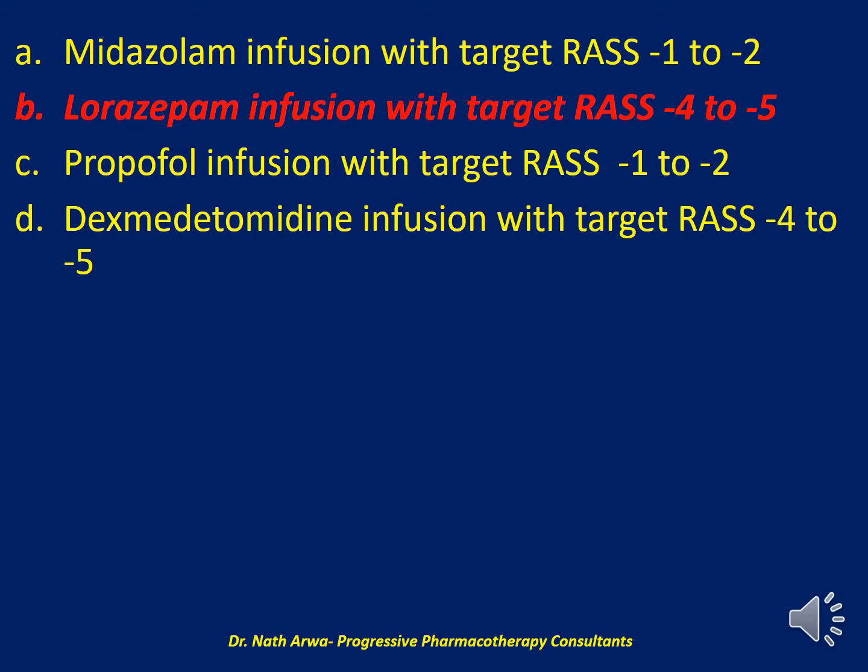Now, the use of neuromuscular blockade agents requires patients to be deeply sedated. Now, deep sedation is equivalent to the Richmond Agitation Sedation Scale, what we call the RASS, of -3 to -5.